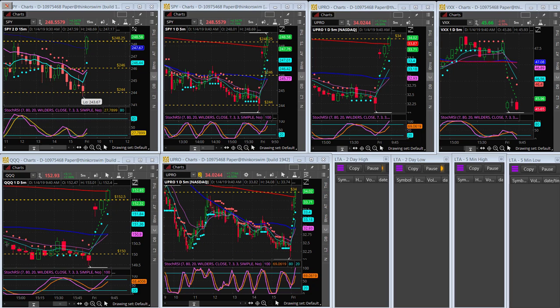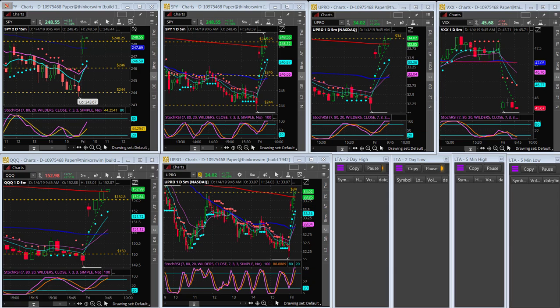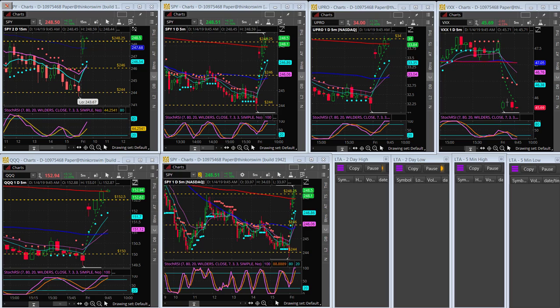And there goes the push of the spiders. And UPRO's up at the $34 level. Yeah. And we're up at the gap down open from yesterday. We filled that, and we're now trying to get into the gap. Let's look at spiders and see if that's the same. Yep, the spiders is trying to fill the gap.